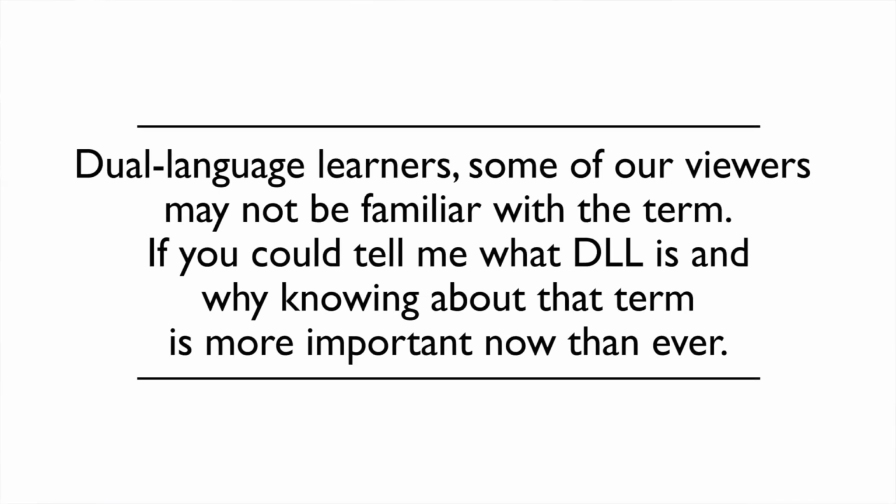Dual language learners, some of our viewers may not be familiar with the term. If you could tell me what DLL is and why knowing about that term is more important now than ever. About a little bit more than 1 in 5 children in the U.S. is a non-English speaker at home.